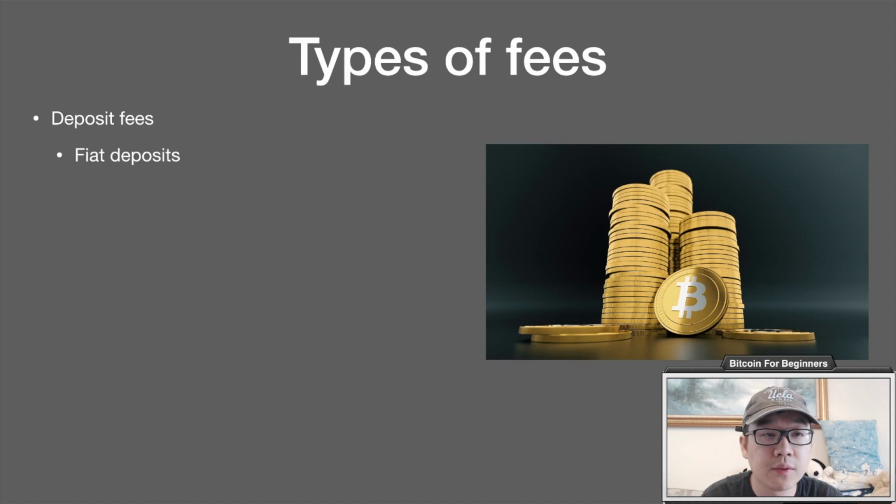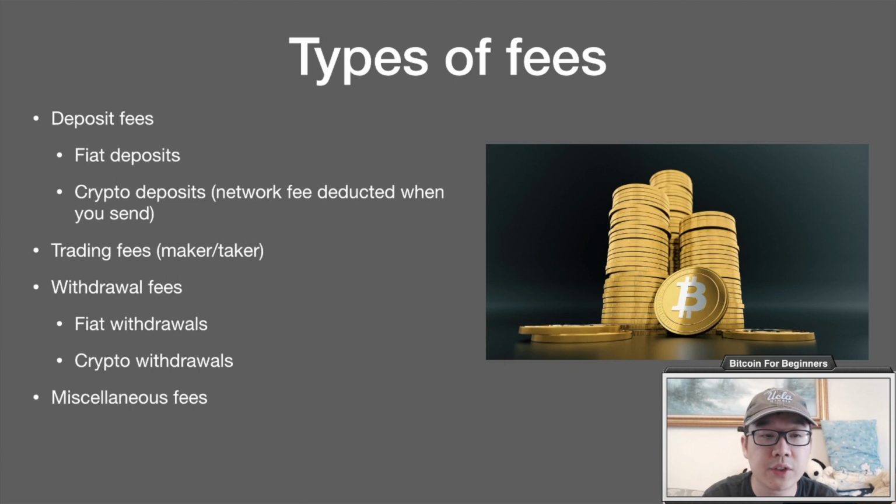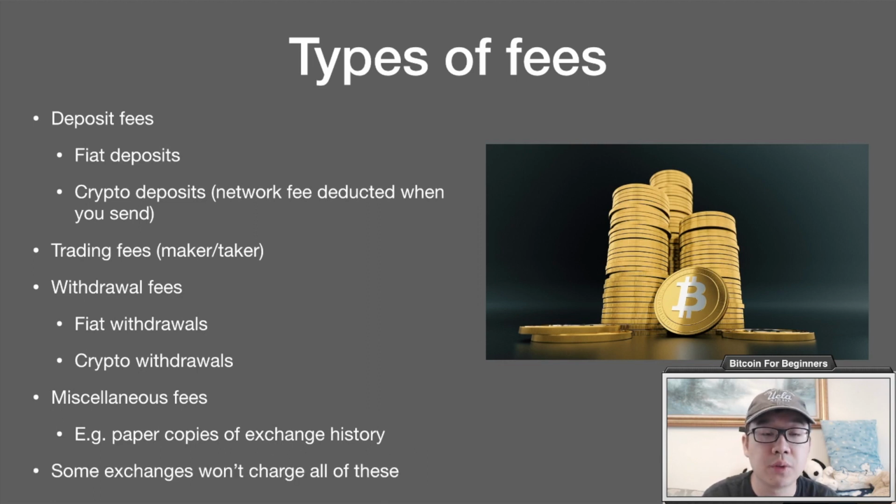So let's really quickly touch on the type of fees that are out there for exchanges. Deposit fees, of course, and that includes fiat deposits and crypto deposits, which are mostly just network fees, like the amount that you pay the miners to send your coins. Also trading fees, and these can be categorized as maker or taker fees. Withdrawal fees, which are also fiat withdrawals and crypto withdrawals. Also miscellaneous fees, for example, if you want paper copies of your exchange history. And just to note that some exchanges won't charge all of these and they just may have a subset. So it's definitely good to look deeper into the one that you're interested in and see which ones they charge.